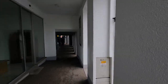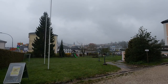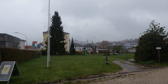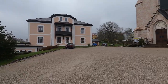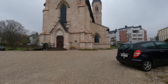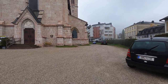So everywhere this old building, thick glass. Impressive. So we keep walking. We came somewhere there. There was an apartment building and the church. And then we found another church. It's a very big one, Evangelist Church. It says there, I have no idea how old it is.